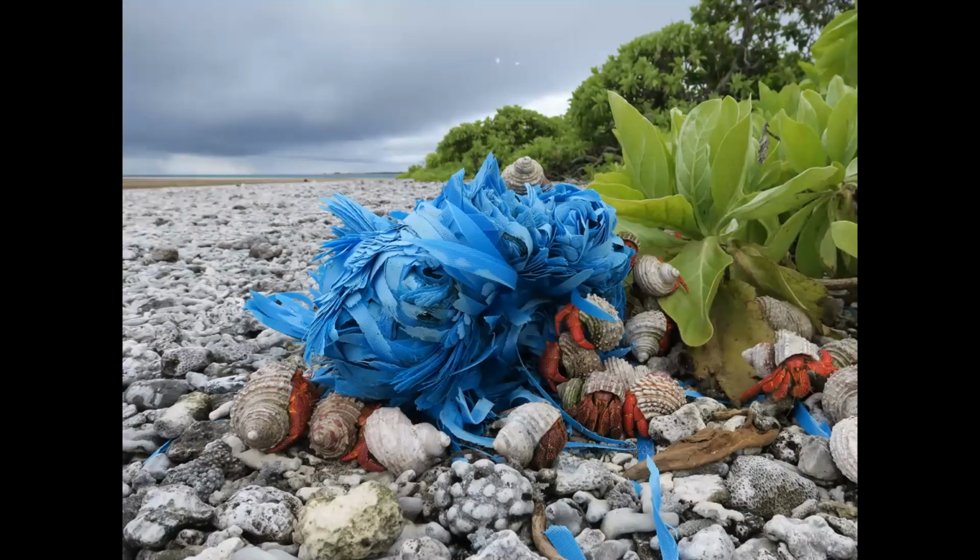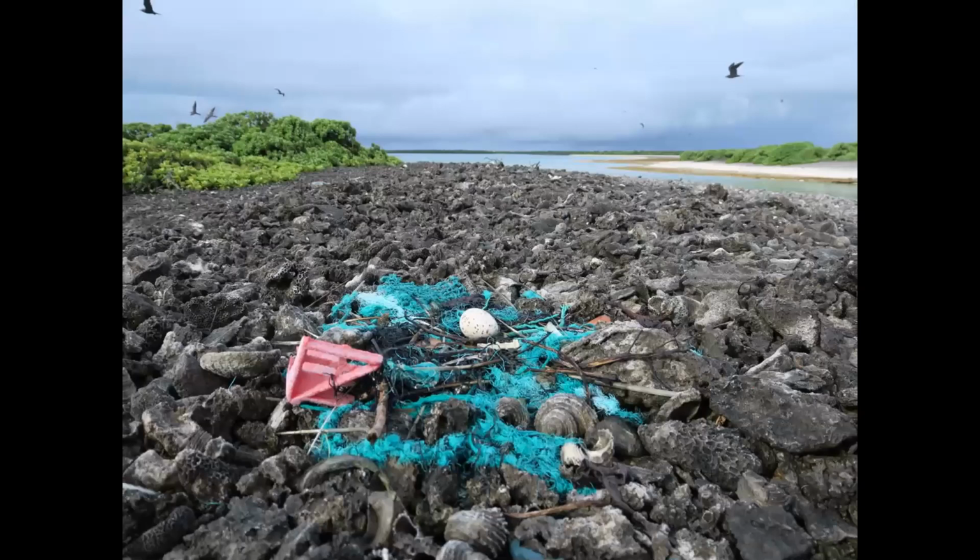One of the more interesting things was seeing the brown noddy nests on the island. The noddies nesting on the ground here, unlike at Tristan where they nest in trees. And their nests were almost exclusively made from plastic. It was just quite depressing to see how much plastic they managed to accumulate into their nests.